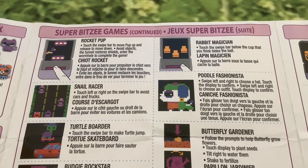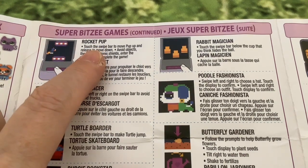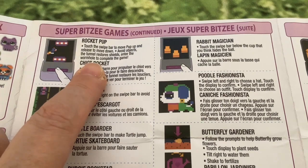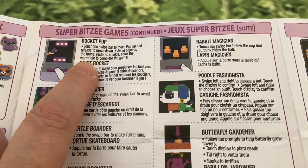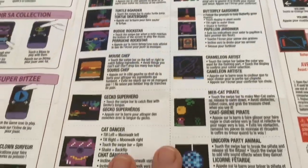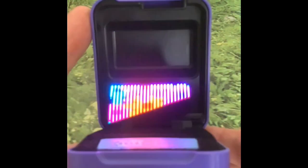So in the middle of the back side, we've got Super Bitzee Games, and we've got Rocket Pup. That shows you how to play the game with the pup. And it also lists all the other games for the other 15 pets. There's a lot of variation with these games.